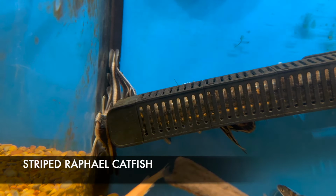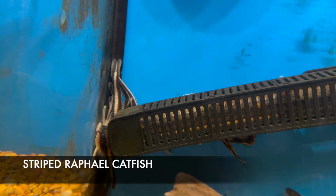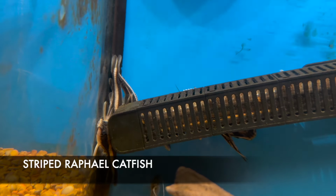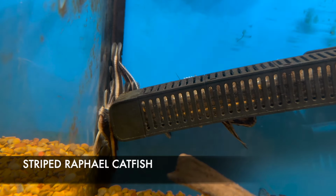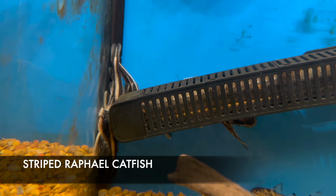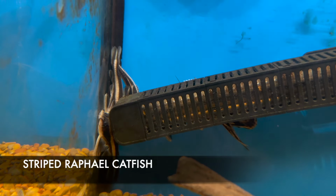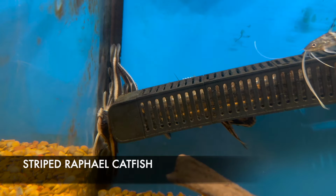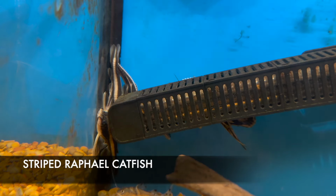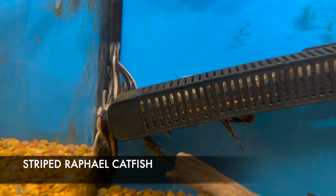These are striped Raphael catfish. As you can see, they hate light. They really hate light. They are a nocturnal fish with little beady eyes. They come out when there's food involved. They do really well with most decent-sized semi-aggressive fish. They're a pretty decent little scavenger and not much of a threat to most of their tank mates. They top out usually about 4 inches max size, but they get really wide, almost as wide as they are long.